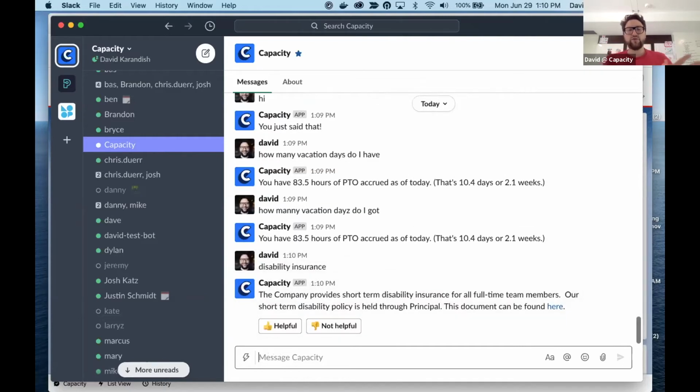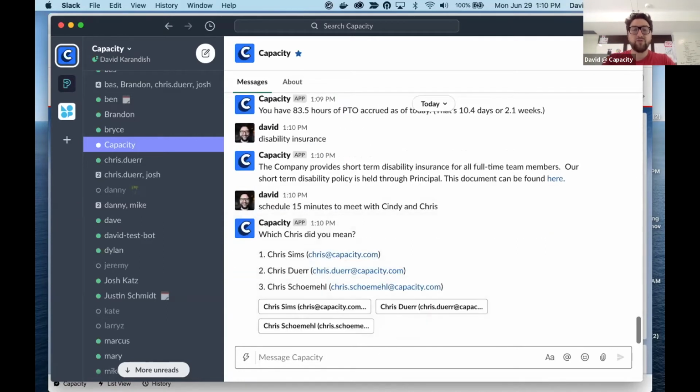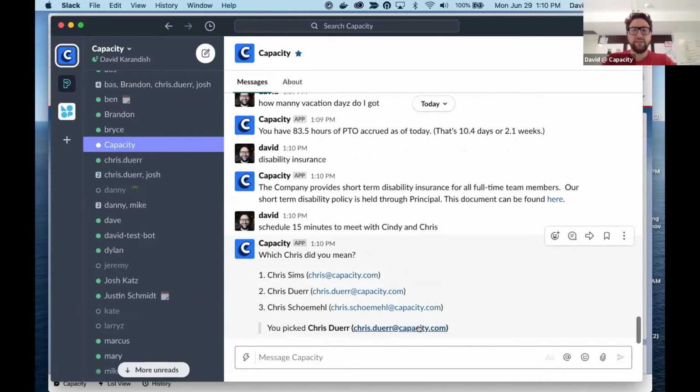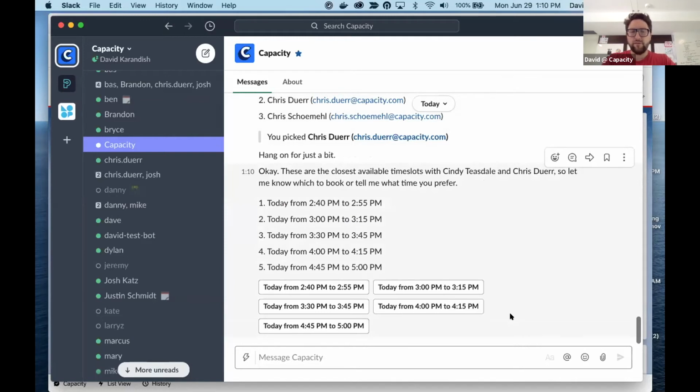But we can also not only retrieve information from these systems, but we can have Capacity take actions on my behalf as well. So I could say, let's schedule 15 minutes to meet with Cindy and Chris. And Capacity will look at my calendar, it'll look at Cindy's calendar, it'll look at Chris's calendar. Smart enough to know that we've got multiple Chris's in the org. So I can go select Chris Doer. And the next thing you know, it'll find the first 5 times when all of us can meet based on our time zones, meeting availability windows, and our preferences. And in fact, we've got a whole algorithm around how it makes those selections and how it pulls this information.